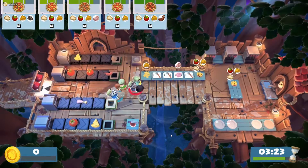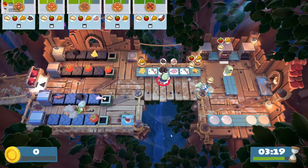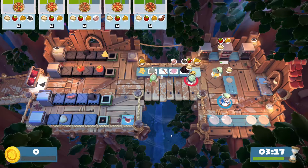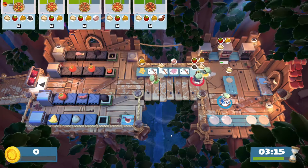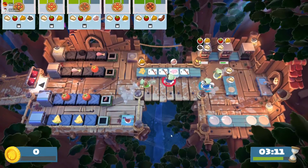Okay, I can see all of them. Oh, wait, we can put that in the oven. Yep. What are we doing? Put it on the. Yeah. Remember, you can put it in and then put the ingredients in. Oh, yeah, we can do that. We can always put the ingredients last.